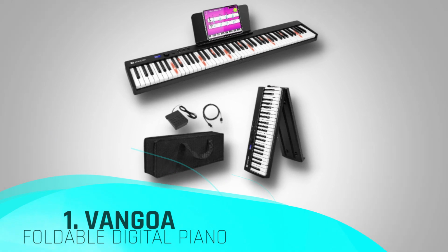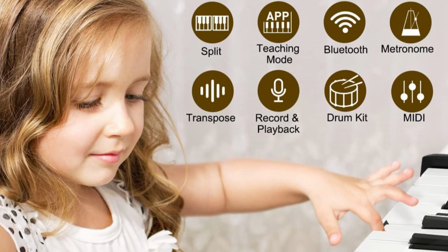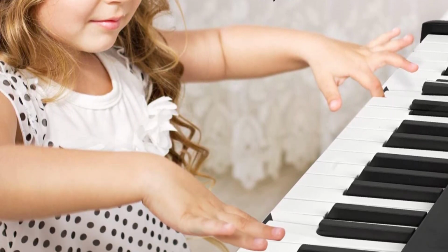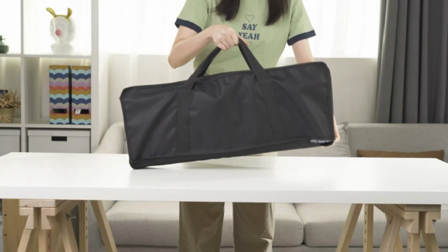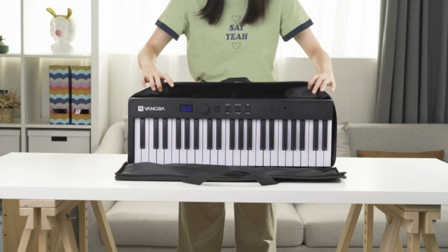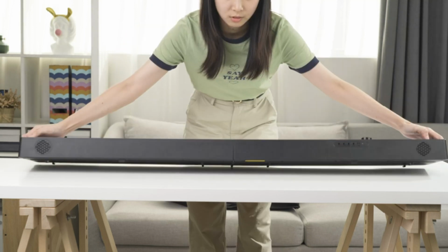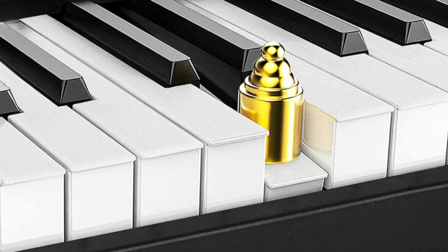And finally, the first place in our list is occupied by the Van Gogh Foldable Digital Piano. The Van Gogh Foldable Digital Piano redefines convenience and functionality, offering an exceptional playing experience in a compact design. With 88 full-size, semi-weighted light-up keys, this piano mirrors the depth and feel of a real piano, providing a similar heavy hammering sensation despite its lightweight and portable build.